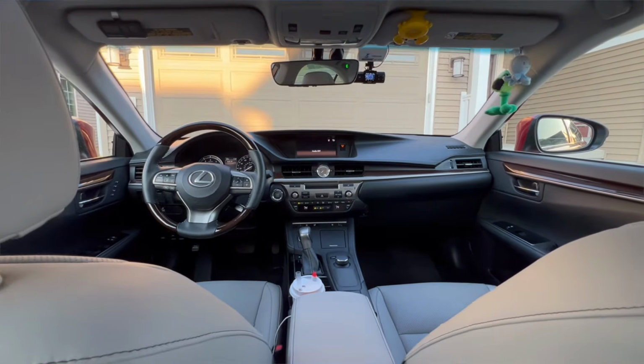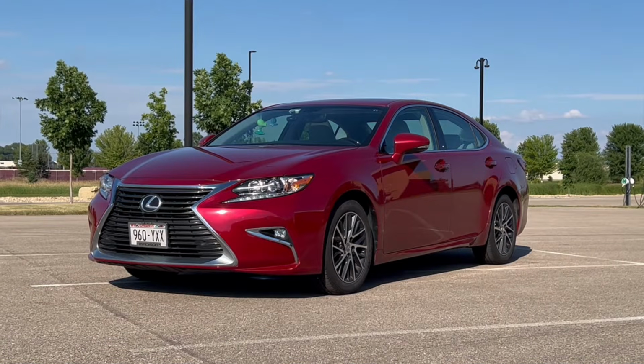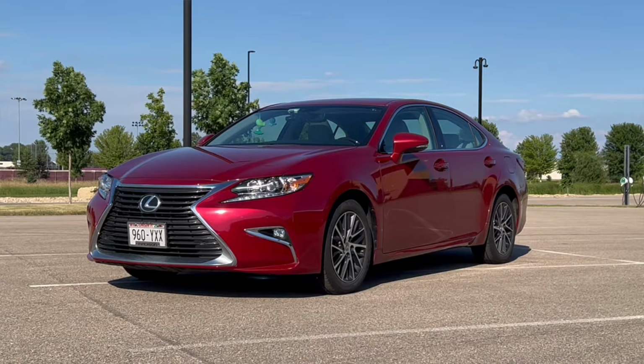So I'm actually going to be selling this in about a month. I'll be getting a new car, so stay tuned for the review on that. I don't want to spoil the surprise on that one.